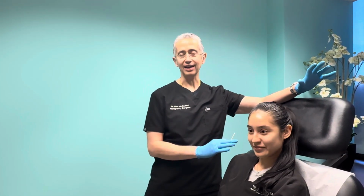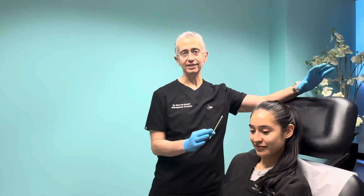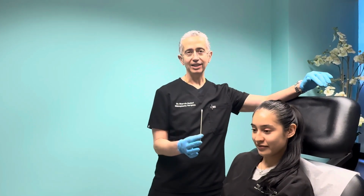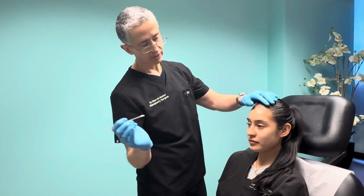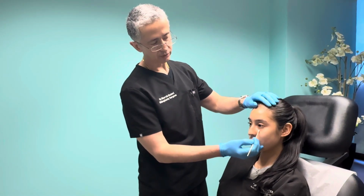So, we have a beautiful young female who's one of our staff. She just wants to look more rested. So the question is, first we have to evaluate it. What does that mean, look more rested? What is it, the upper lids? Is it the lower lids? Is it the mid-face? What's happening? So when you look at her face, if she looks straight ahead, there's a little bit of shadow right there.